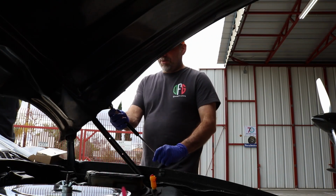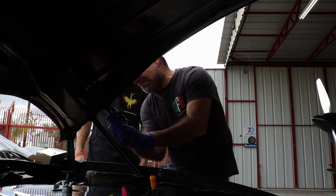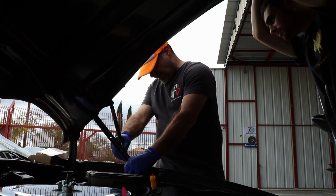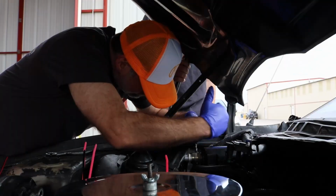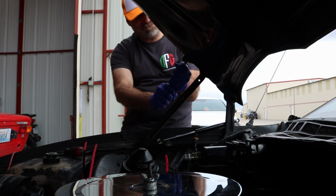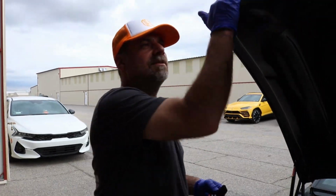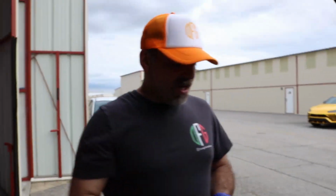This is bent. I need pliers. Okay, so we just got the struts working? Got the struts working. Boom! Now it's gonna hit you in the chin instead of the head, but whatever.